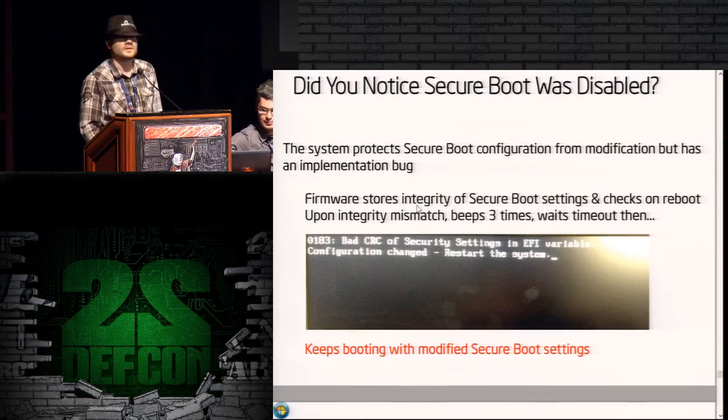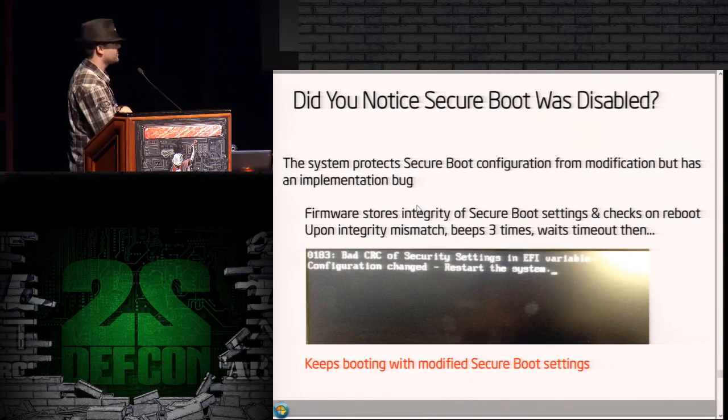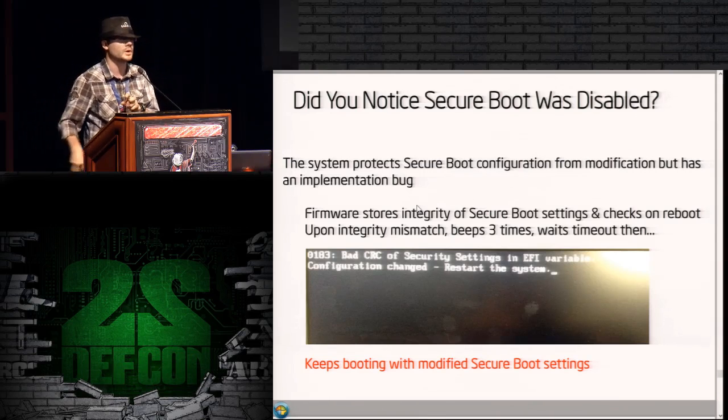And this was my favorite. This is not really an exploit because we didn't need to do anything. On a specific model of a specific vendor's laptop, we figured out we could change the configuration of secure boot. We could disable it, but they've implemented a hashing scheme where they store the hash of the critical configuration somewhere, and then check if it's changed. If it has, they tell the user by beeping 3 times and waiting for 2 seconds.